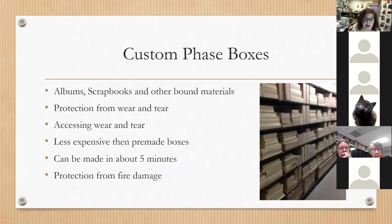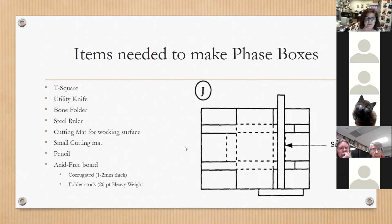They offer protection from wear and tear, and access, and they are also less expensive than pre-made boxes. Most of my albums were in pre-made boxes that were too big for the albums. By putting them into custom size boxes, I was able to reduce the storage space those albums were taking up by almost 30%. Custom phase boxes can be made in about 5 minutes, and they help protect from fire damage and other temperature and humidity fluctuations, all that kind of fun stuff.